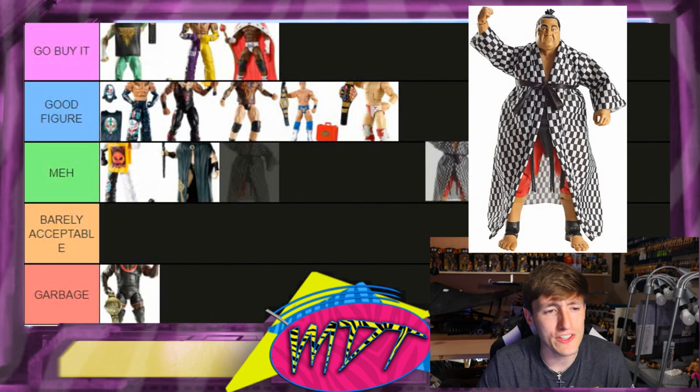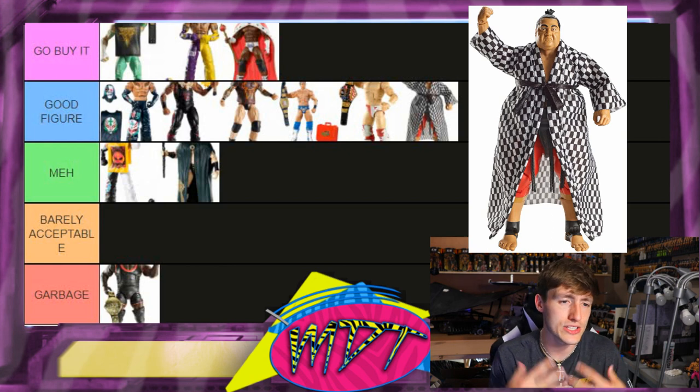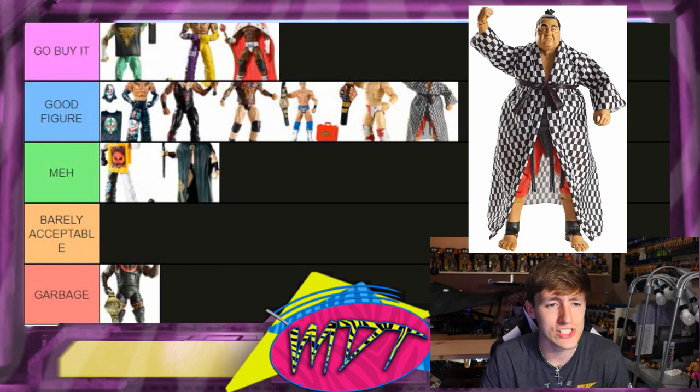We got Yokozuna, Elite 15. I think this is another good figure. You get the red attire, you get the nice robe and everything. I think that is a redeeming Yokozuna figure, and I like it more than the Hall of Fame Yokozuna that come with the world tag titles. I'm gonna put Yokozuna in the good figure spot.